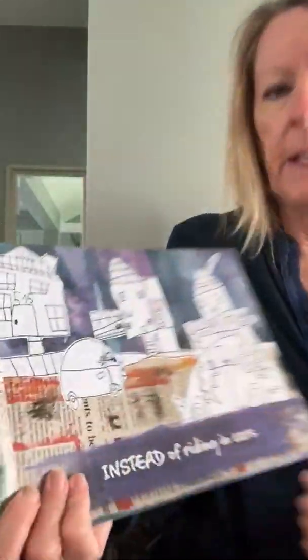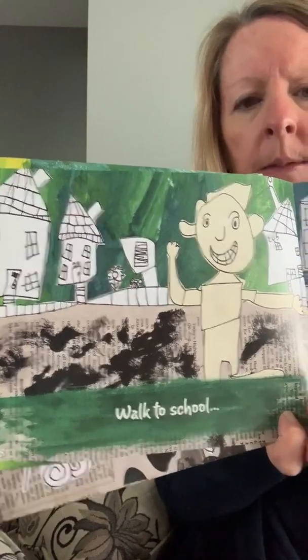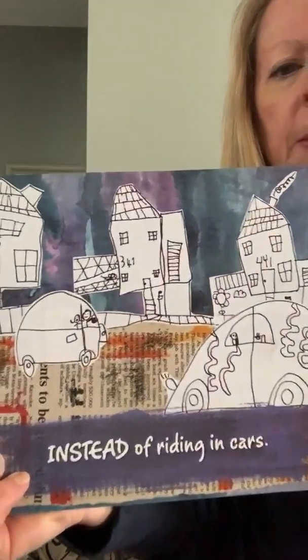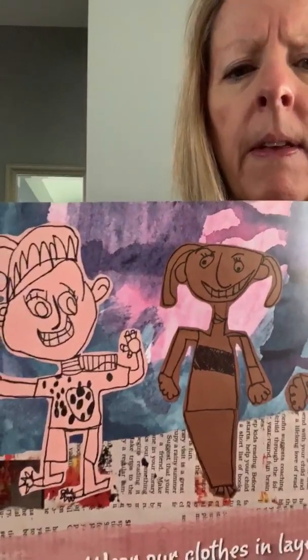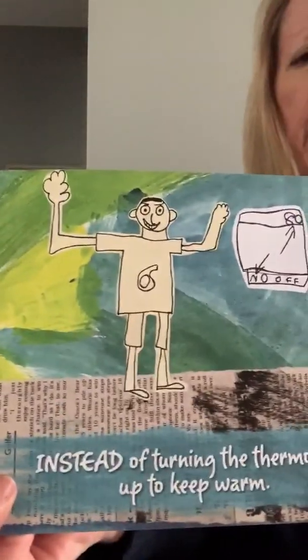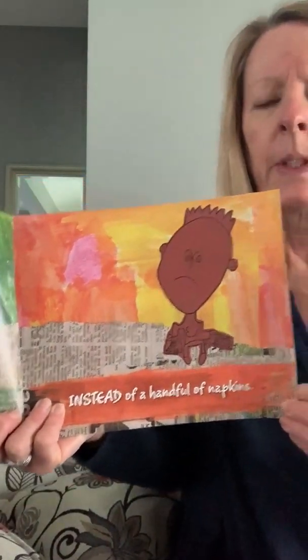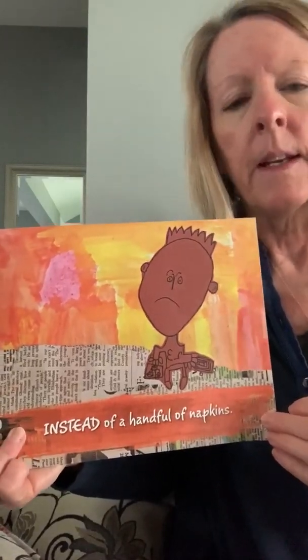Walk to school instead of riding in a car. Not everybody can do that, but some kids who live really close to their school could do that. Wear our clothes in layers instead of turning the thermostat up to keep warm. Extra layers and maybe a blanket when you're hanging out. Take one napkin at lunch instead of a handful of napkins. Sometimes I do take extra napkins that I don't really need, but I save them. Maybe put them in my purse for later.